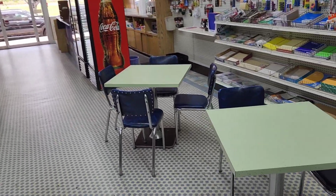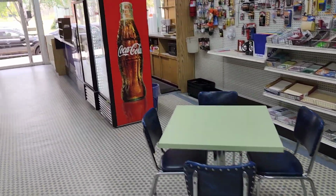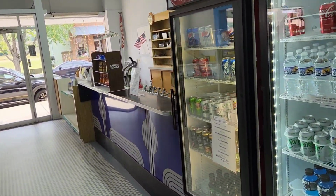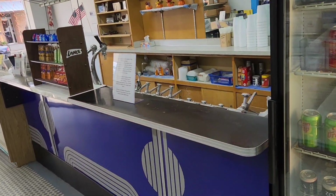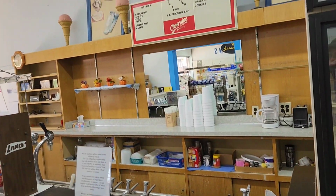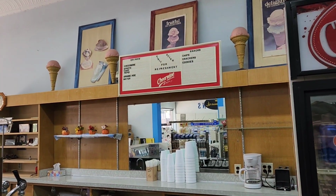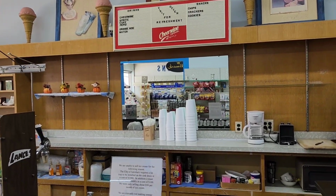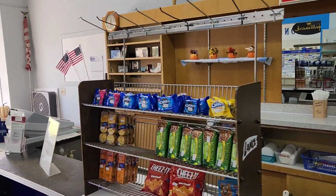Got the old tables here with the chairs. And the old countertop over here. Get your soda. And the soda and ice cream counter is still here, right there. And also behind the counter too. You get the old Cheerwine menu up there with all the different drinks and food that you could order back in the day. But I just love this.